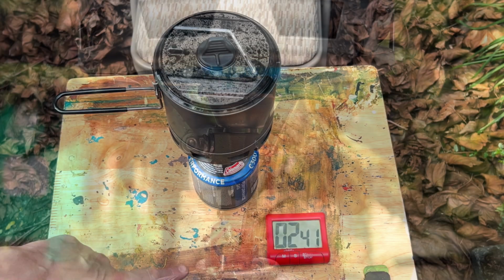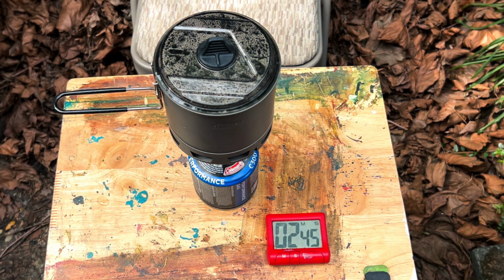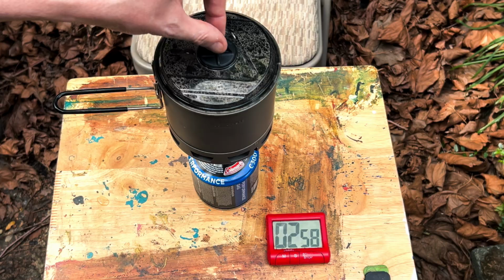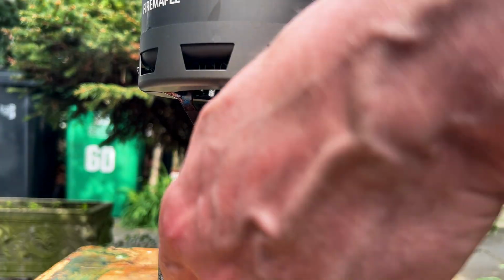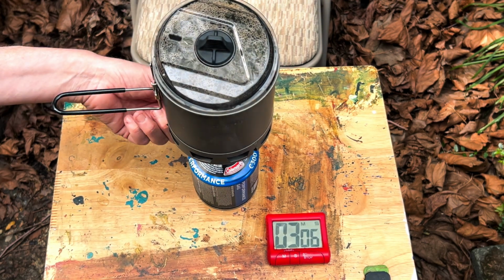It could be the lack of a regulator, because this is not a full tin. This probably shows you why. Oh, and you can hear the wind is affecting it. You could hear that variation. Just a little bit of wind. Oh, I'll call that at 3 minutes. Ow! You see, that's why you don't film it and you dive straight in.